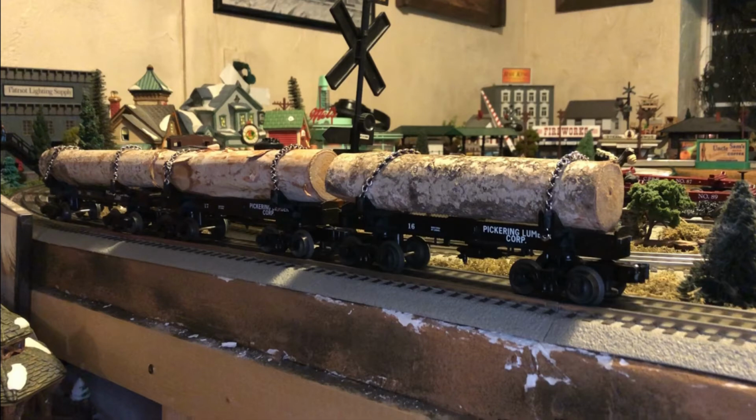But I think when Lionel put the logs on the log cars, they're a little bit too small because I can tell that the chains are starting to fall off a little bit. But other than that, these are fantastically detailed cars.